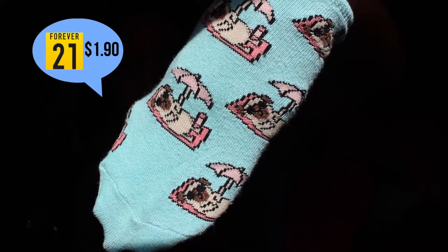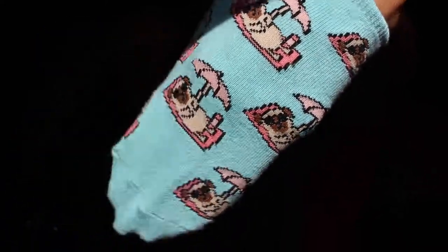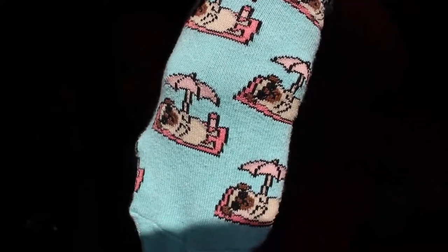Okay, so the next pair of socks I have are these ones. As you can see, they are longer, so they cover your ankles, and they're really good with slides. That's what I wear them with. They're Superman pugs. So these are the next ones. They're a teal blue kind of color. So if you look closely, you can see that the pug is literally tanning. I'm assuming on the beach, but he is tanning and I find that so cute. He has little sunglasses, a little umbrella.